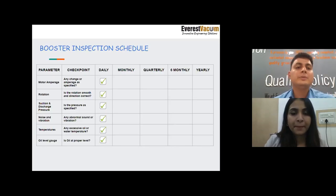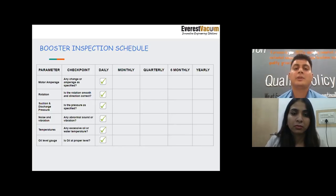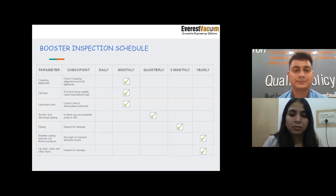What needs to be checked on a daily basis is the motor amperage. What is the current being drawn by the machine? Because any change in amperes can specify that there is some abnormality happening. Same with the rotation: is the rotation smooth and the direction correct? We need to check the suction and discharge pressure: is it as per the specifications of the machine? Is there any abnormal sound or vibration? Any excessive oil or water temperature? And is the oil at the proper level? These need to be inspected on a daily basis.